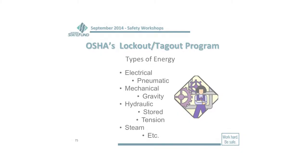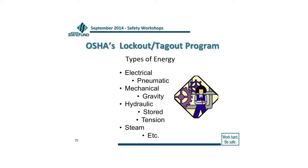The different types of energy, again, can vary. Might be electrical, pneumatic, mechanical, gravity. We just had a fatality in the state where a dump truck wasn't braced properly and it came down. It was basically gravity that brought this thing down. So there are all kinds of different types of stored energy that we should be concerned with, okay? Tension, steam, those kinds of things.